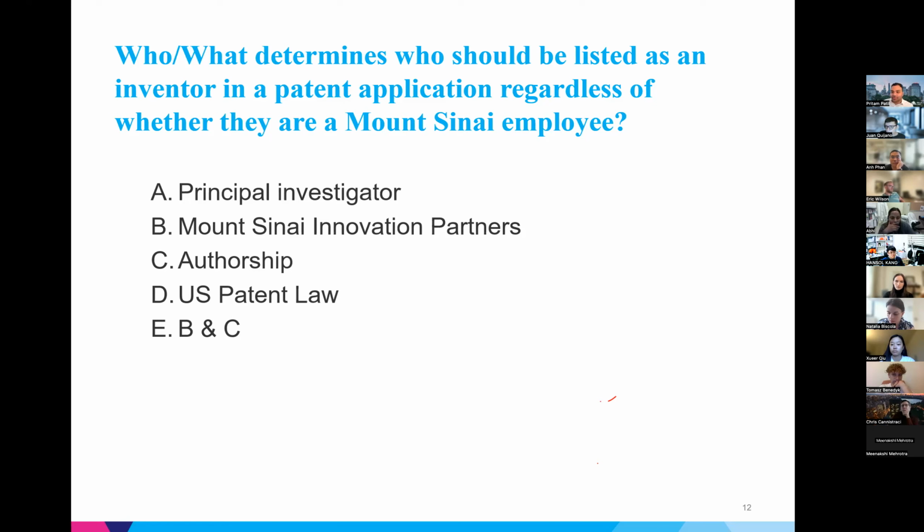I think there's about a 50-50 mix, but the correct answer is D, US patent law. There is a clear definition of who the inventor is in patent law, and it's determined by patent law. But thanks, it's great that many of you got it. And I know E is kind of confusing, but authorship does not determine inventorship, and neither does MSIP. It is a clear definition by US patent law.